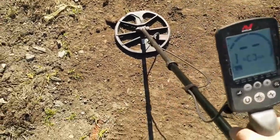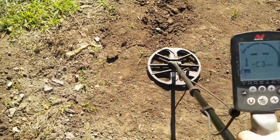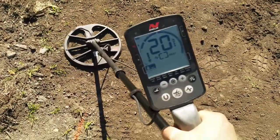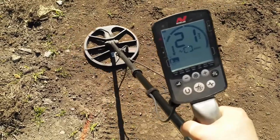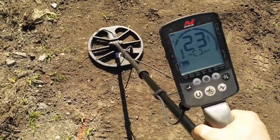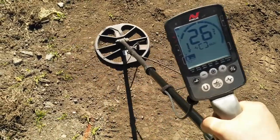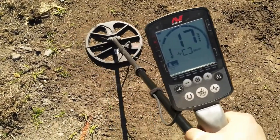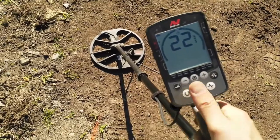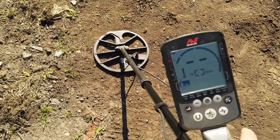Okay, so I'm getting another strong signal of 21, 21. Somewhere here. 21, 20, 21, 22. And it's a couple of bars down. But it's similar to the other reading I had, so I'll just zero into that. Okay, so it's about there. Let's have a dig and hopefully we get a coin out of it. Let's have a look.